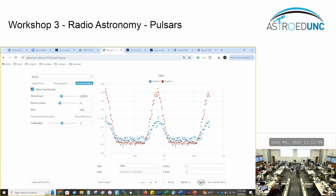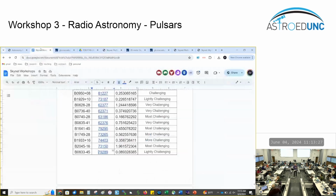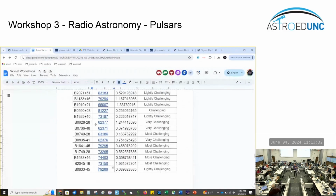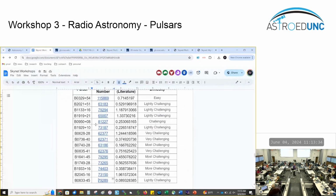And there you go. If you have any questions about how you process these, or you want to try your hand at one of the more challenging ones, interpreting their periodograms can actually be a bit of a challenge. But again, you do have a hint, because on the curated list we list the periods from the literature. The periods from the literature will not match what you get exactly, because these observations were taken a while back.